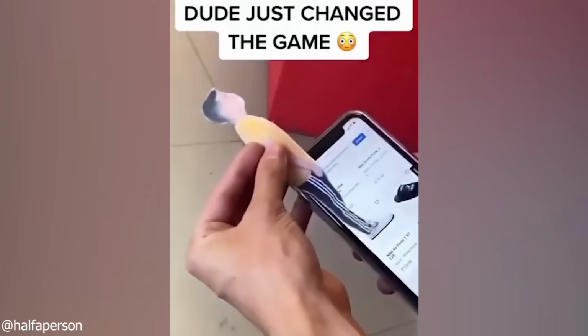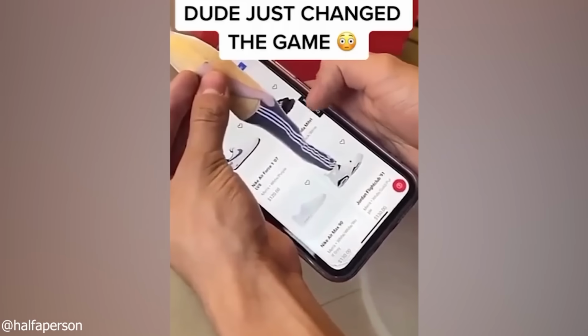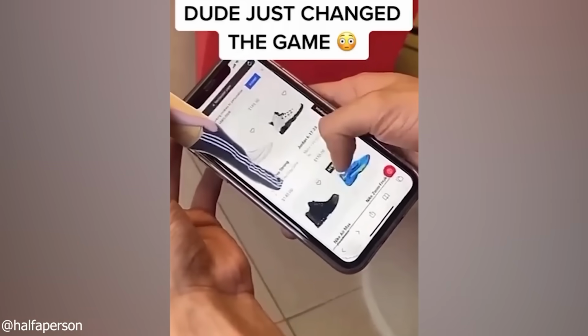Here is a casual cutout of yourself cut to the right scale, and you too can revolutionize the way you shop online for shoes. Nobody show this to my wife.